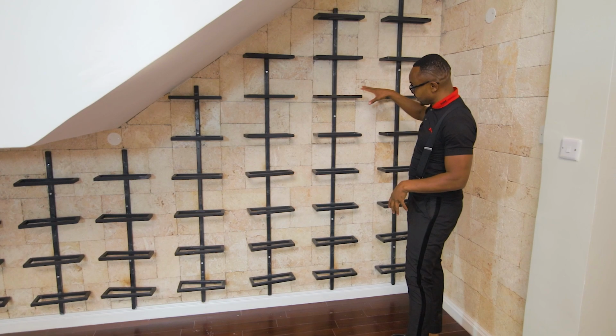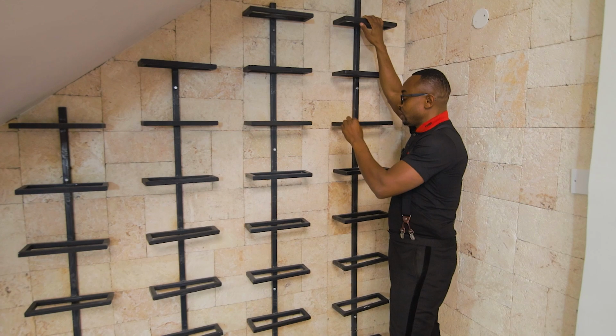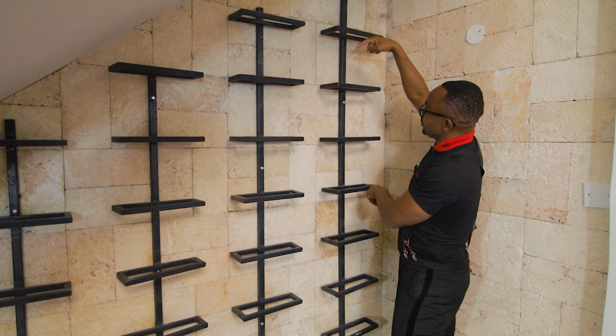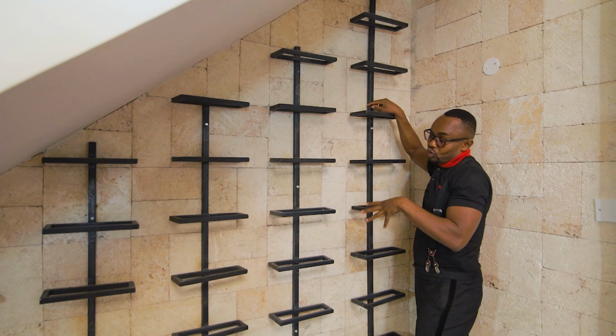So this cellar, whatever unit, we have done in metal structure, which is a quarter by a quarter. We've done it in such a way that your bottle can sit on this side and the neck can rest on the other side. And we've done our calculation in such a way that the heights in between are 250 all through. This was a bit of a challenge at first when we were doing it. We just made these frames knowing that they're on the same height.